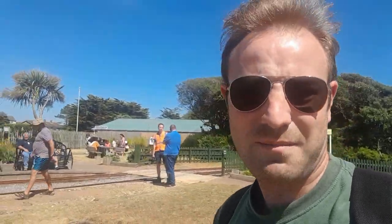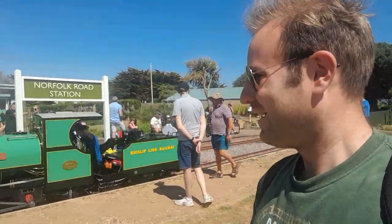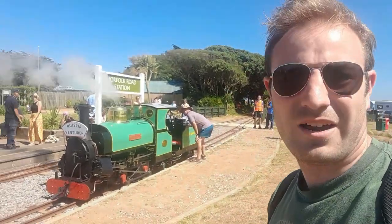It has admittedly been a while since I was last here. So let's have a look at Mad Bess. If you want to see my last trip behind her, have a look on screen now. You'll see my visit to the Ruislip Lido Railway's Gala. So there she is, Mad Bess. I wonder if she'll be pulling my train, or maybe there's another train due to arrive. Whichever train comes next, we'll have a ride up the line to the other end.